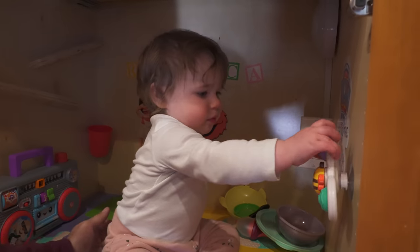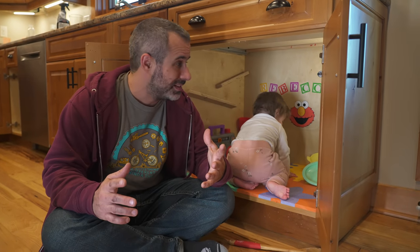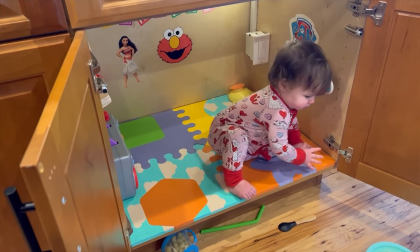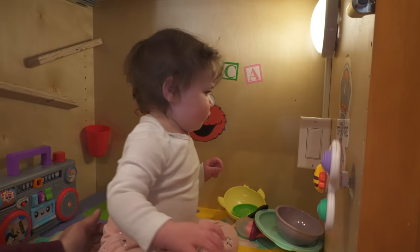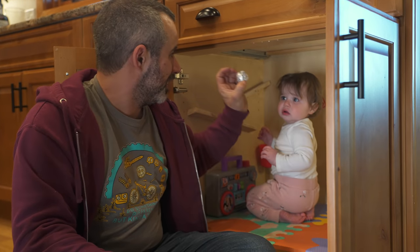All right, so the baby liquor cabinet seems to be a great success. It's gonna keep her occupied while we're doing parent things in the kitchen. She's got all her idols, she's got her toys, she's got a nice padded floor. These doors aren't gonna slam on her fingers, and she even has a light switch just like the grown-ups use. Oh, no, you can't eat the tin foil.